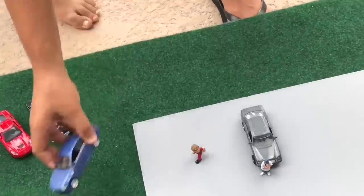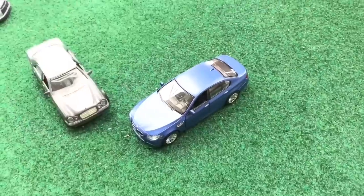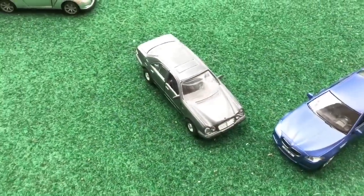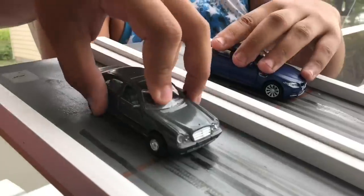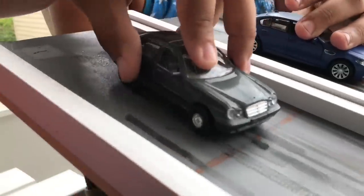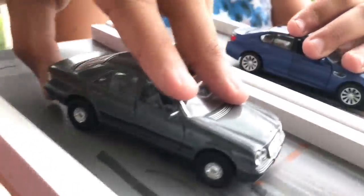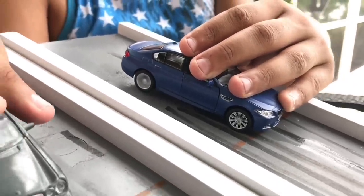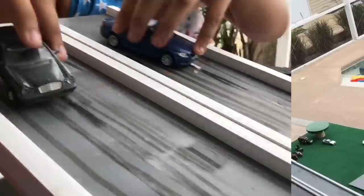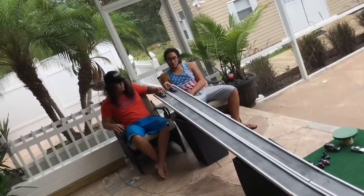Manny with the BMW. The new 5 Series. Ooh, taking on the old Benz. Little Benz first, Beamer. Let's line them up. All right, some German muscle. Light them up, Josh. Sounds healthy. Ooh, sounds ferocious. See who takes it. AMG taking on M. On your mark.